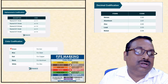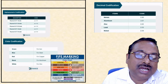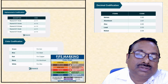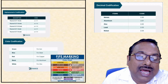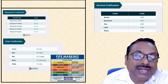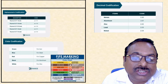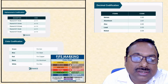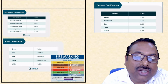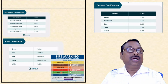Then color. Suppose green for iron, blue for steel, white for zinc, etc. So here in pipe marking, we have a color chart. Hydrogen is yellow, so it is flammable. So it is black on yellow. Acetic acid is this coffee color type. Then nitric acid is a toxic, corrosive material. So it is orange, black on orange. Fire water, so fire quenching and all, is white on red. Then boiled water, white on green color. Nitrogen, compressed air, white on blue. So this is the color coding.